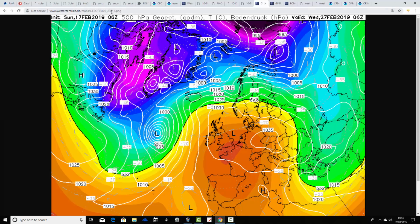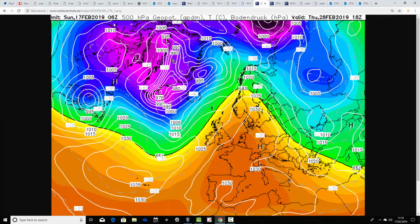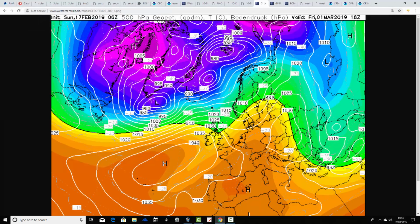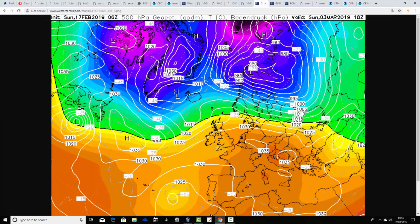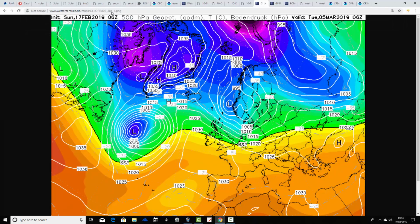This is the 6 o'clock run of the GFS. It's been updating as we've been speaking, so I'll just show you what the rest of the 6 o'clock GFS run did. So as we go towards the end of February, just beginning to re-establish a little bit more of an Atlantic flow. Let's go through another couple of days. And again, the west is just beginning to edge back in as the high pressure starts to reposition out into the Atlantic, but not really turning unsettled, you'll notice, still keeping anticyclonic influences going even into the first week of March. That's as far as we get with the GFS run today.